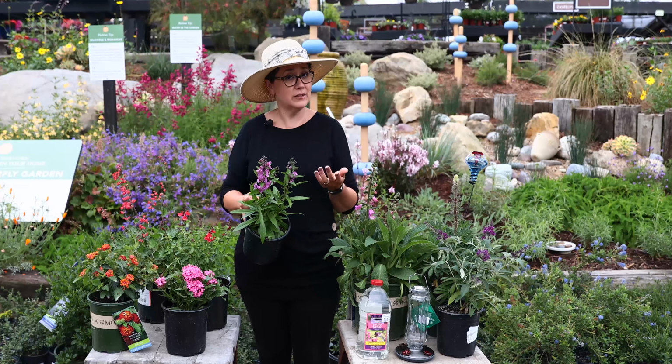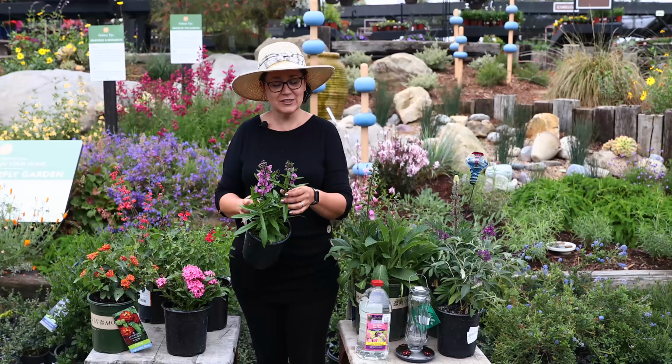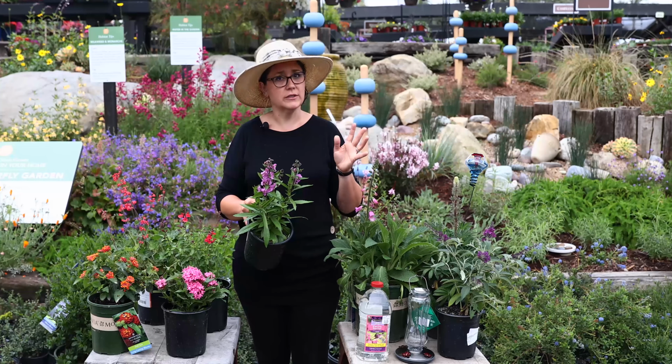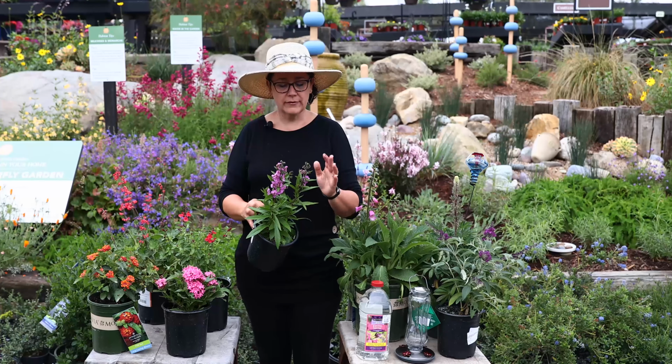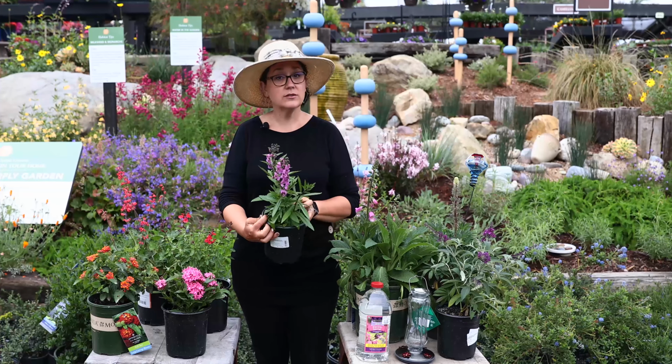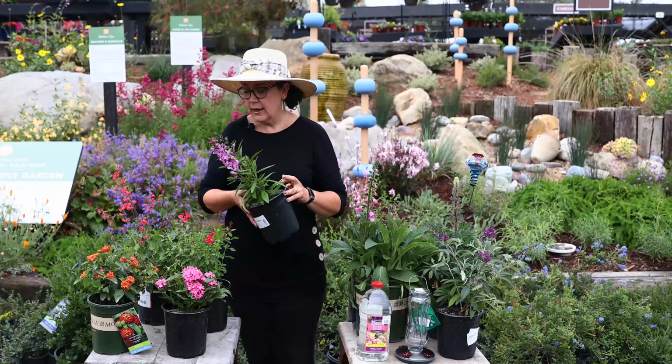In fact, I've kind of come to love this more than the regular snapdragons. I just think it's so pretty and graceful looking because it's got a little bit of a beautiful foliage and a thinner flower. It's very, very pretty. They look really good mass planted.